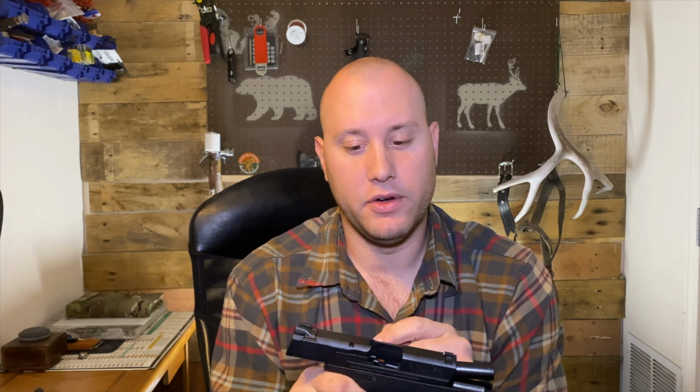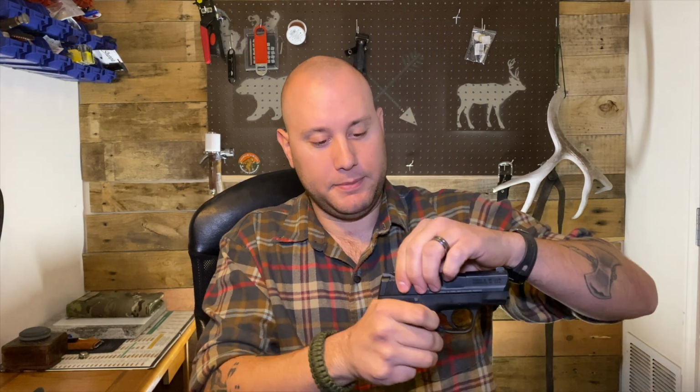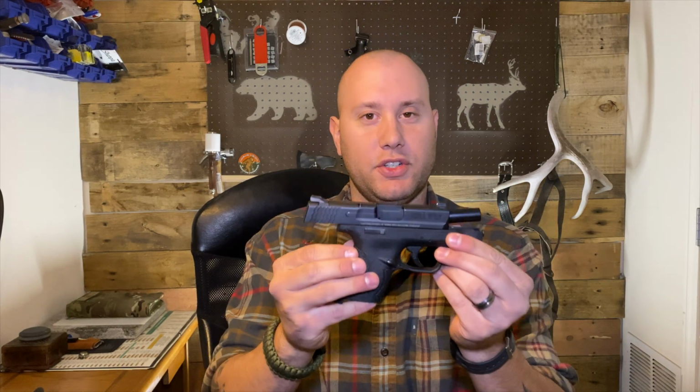So always ask the questions, and anything with a slide, if you don't know how to lock it back to the rear, they should be able to show you how to do it. So most pistols are going to have a slide catch or slide release. You want to press up on that, pull back, and it should lock into place.